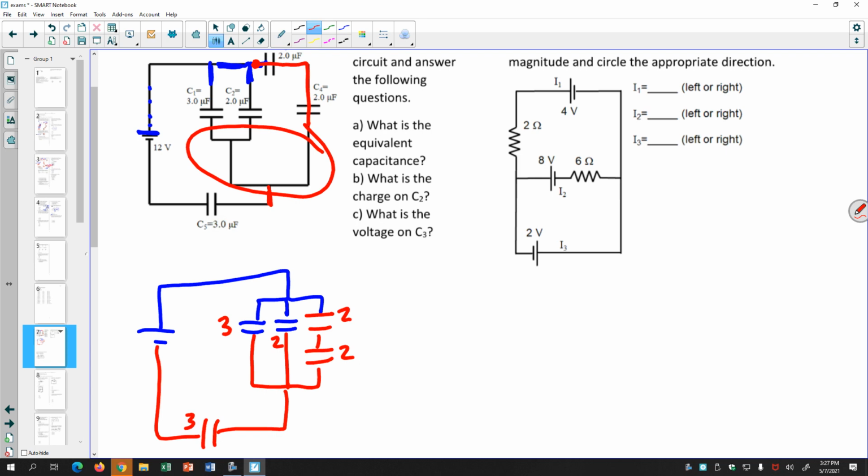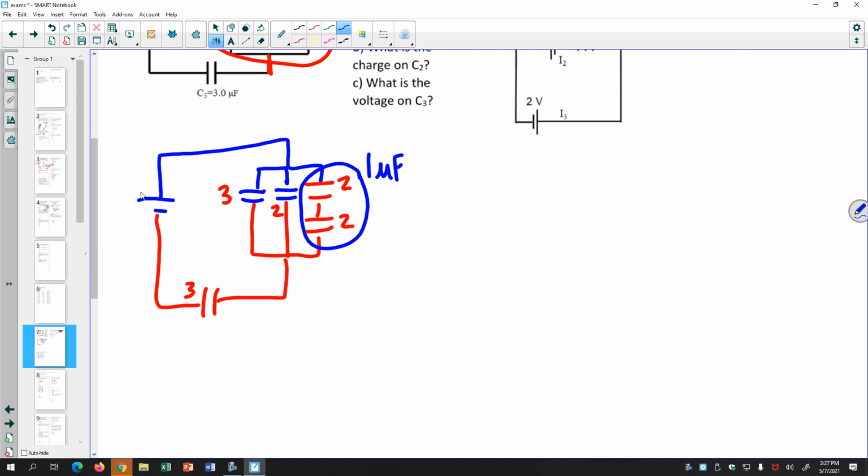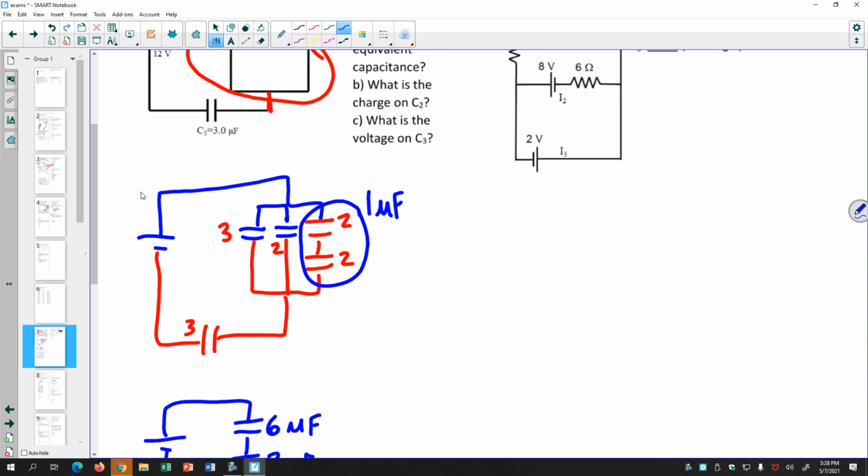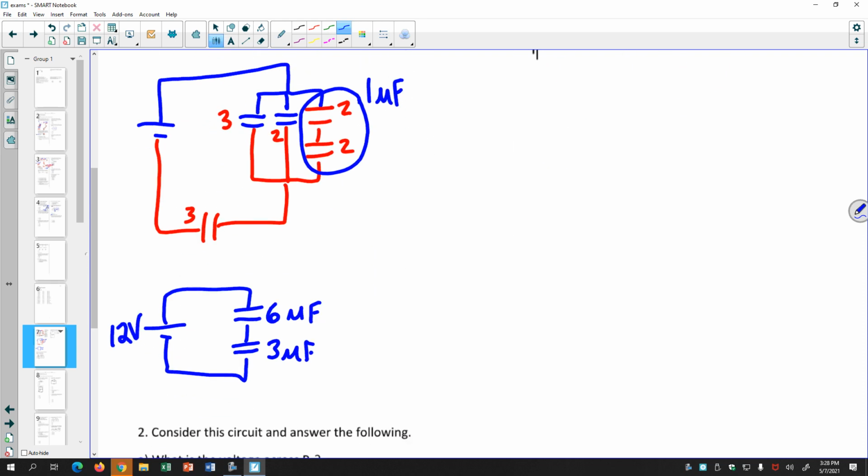Now at this point, hopefully you can see that I have some common numbers that I've seen before. These 2 and 2 together make a 1 microfarad, and then 3, 2, and 1 together make a 6 microfarad. So I'm left with a 6 and a 3. This is, I think it was a 12-volt battery. Yeah, 12-volt battery. And then the equivalent of 6 and a 3, of course, is 2 microfarads. I have a 2 microfarad with a 12-volt battery.